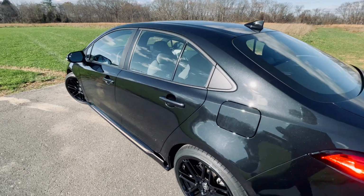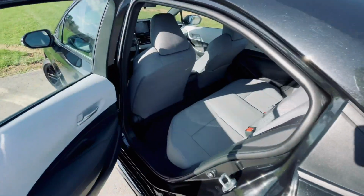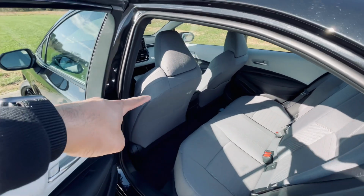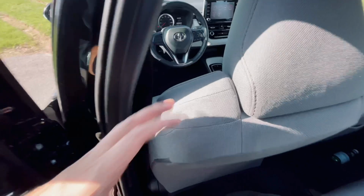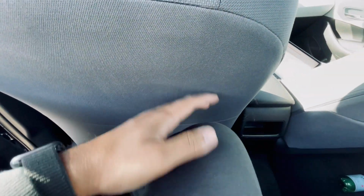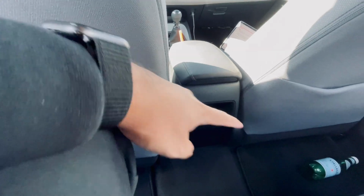Let's check out the rear legroom before moving on. You have 34.8 inches of rear legroom. I'm about 6 foot tall. That's my seating position. I sit further back than the normal human being, but it's not terrible in here. You have a nice little storage area. There's my bottle of St. Pellegrino.